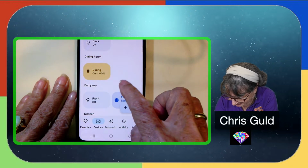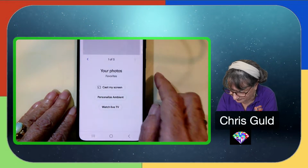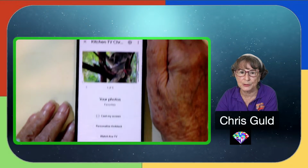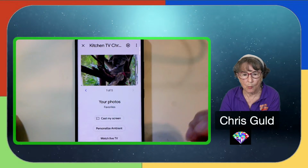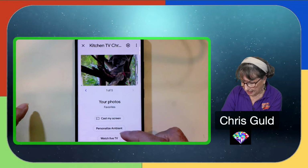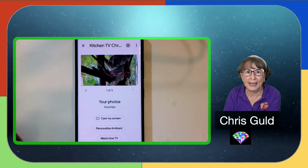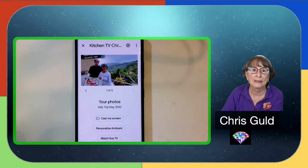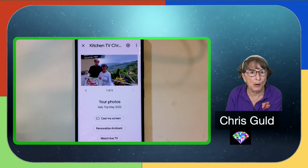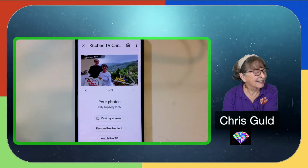Well, let's say the kitchen TV Chromecast. It tells me that it is currently displaying a picture of a koala. Why? Because I have set this up to display my favorite photos whenever I'm not watching TV. It's called ambient mode, and it does play them random. We love that. Yeah, I'd watch all day.